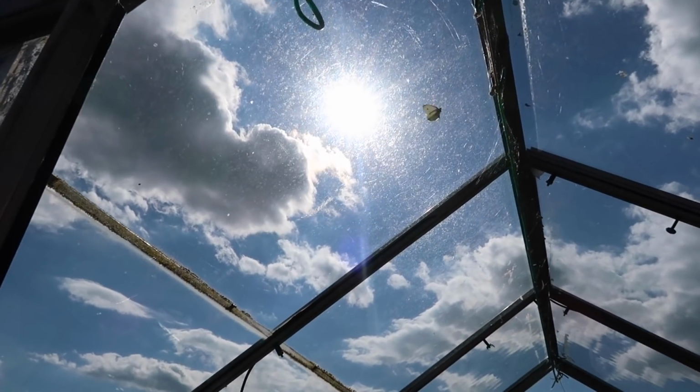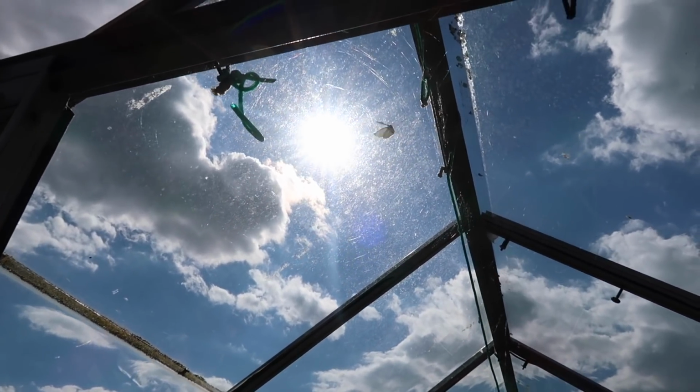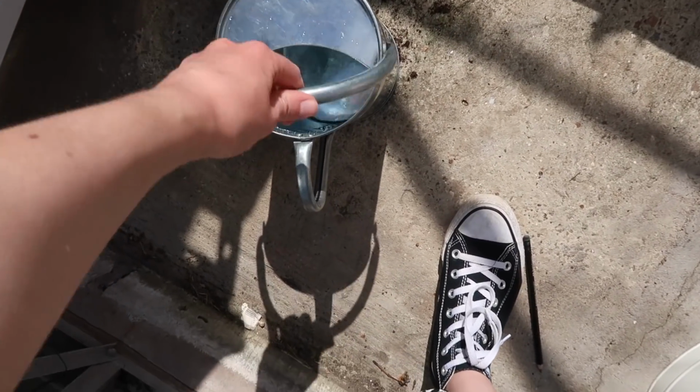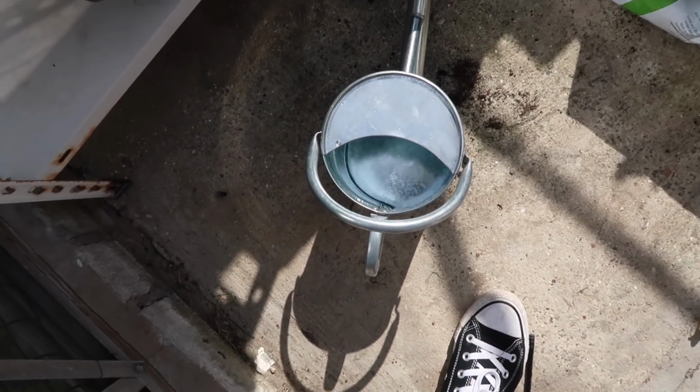Oh no, there's a butterfly in the greenhouse. I'm sure it'll find its way out. I was going to water the plants in here, but I'm going to wait because it's really hot and sunny and they will just fry.